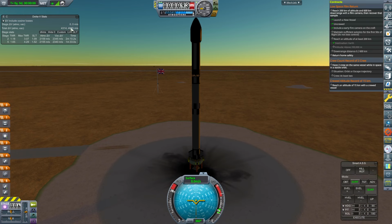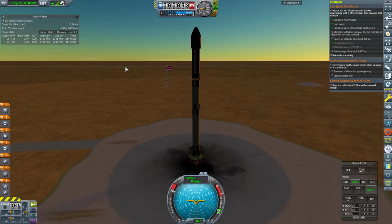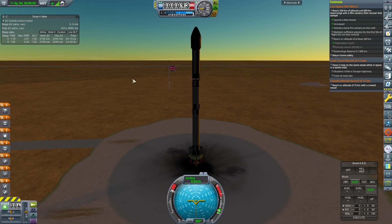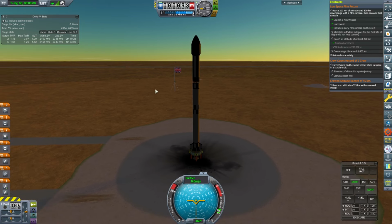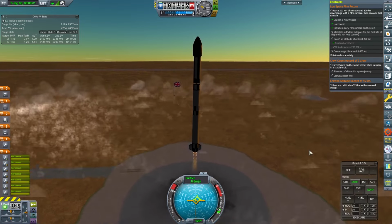bunch. You can see that we've got about 4,600 meters, 4,800 meters per second of delta V in vacuum, or 4,300 in the atmosphere. I think we're ready to go. I think we just gotta light the candle. There we go, and off we are. Oh, got that wobble again.